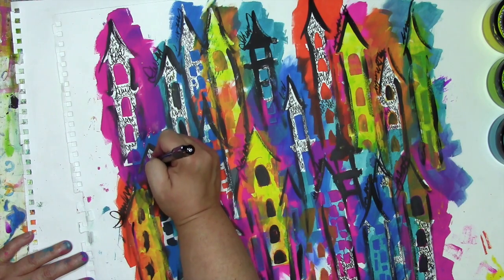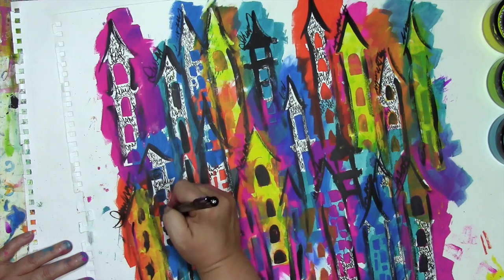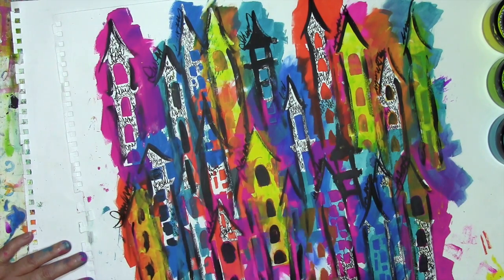So that's why for this one, I am working really hard to stay right in the white area because I don't want to damage my pen at all. So now you know why I chose the brush tip to start with when I was writing over the paint, because the brush tips can take a little more abuse than the finer tip.